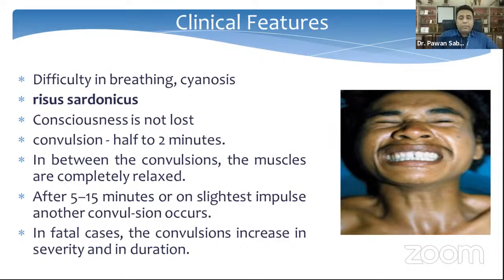In this whole period, consciousness is not lost, and the mind usually remains clear till death. Usually the duration of convulsions varies from half to 2 minutes. In between the convulsions, the muscles are completely relaxed and the patient looks well, though somewhat exhausted.